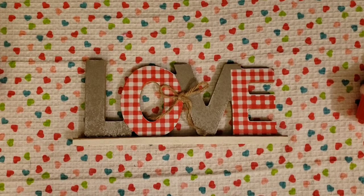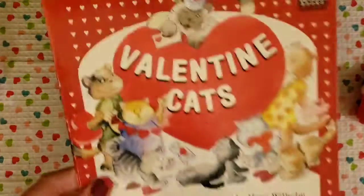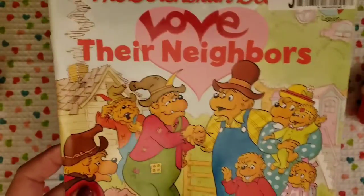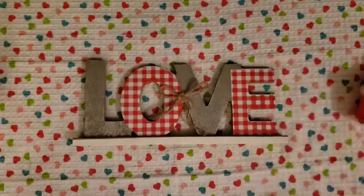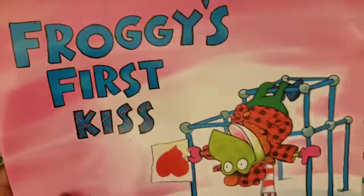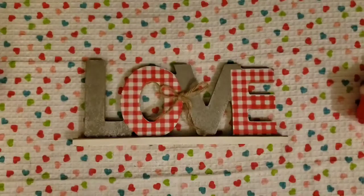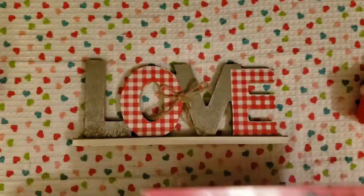I have some books. I'm going to just go through these kind of quickly. The Story of Valentine's, The Night Before Valentine's, Valentine Cats, Clifford's Valentine Day, The Berenstain Bears Love Thy Neighbor, another Berenstain Bears, Valentine Party, The Valentine Mice, Pete the Cat, Froggy's First Kiss, Charlie Brown's Valentine, Biscuit's Valentine's Day, Curious George, Happy Valentine's Day, The Mouse's First Valentine, The Valentine Bears.